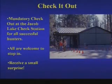I don't know if any of you are at the Kaibab, but on the Kaibab it's mandatory that you check out your deer. So swing by the check station. They're going to go ahead and weigh it. They may take samples, and they're going to document that you were successful.